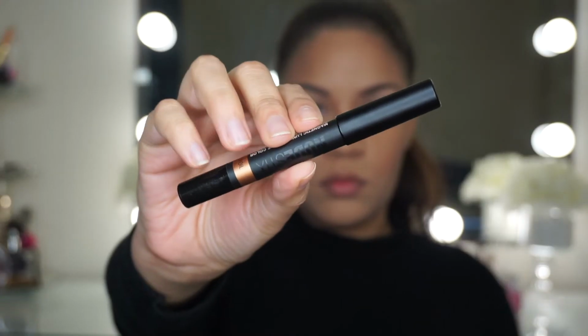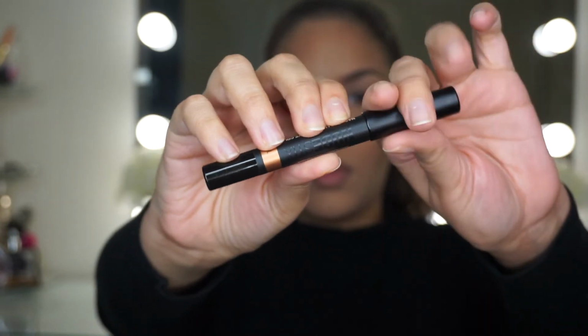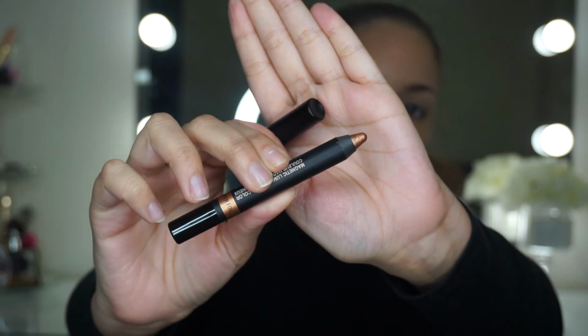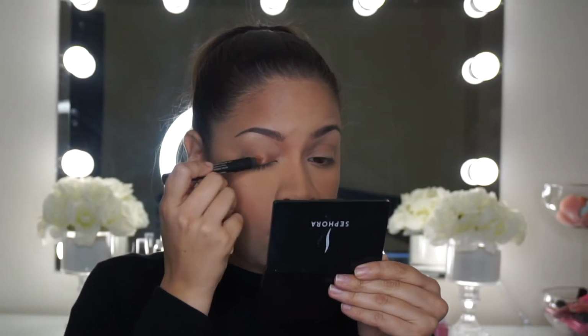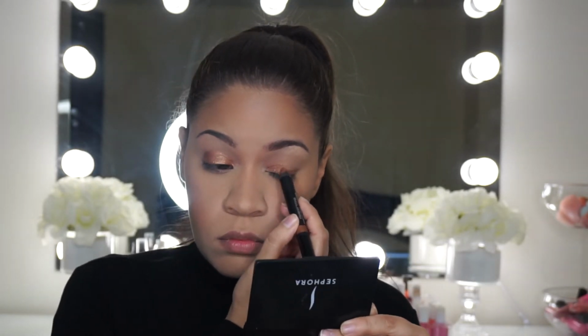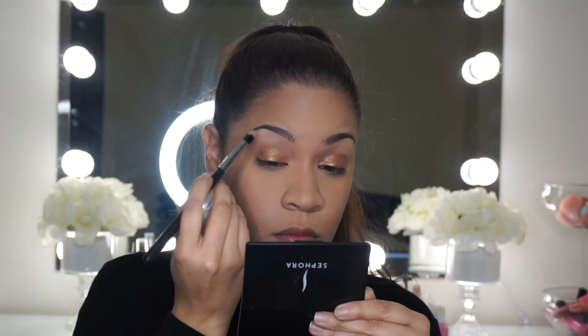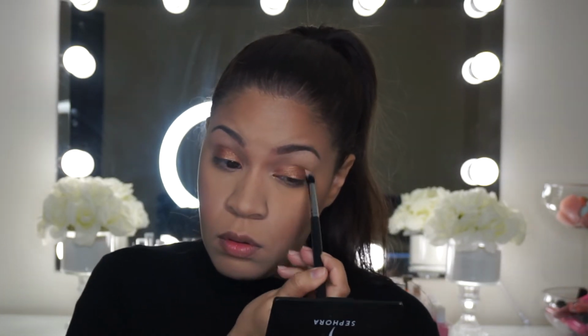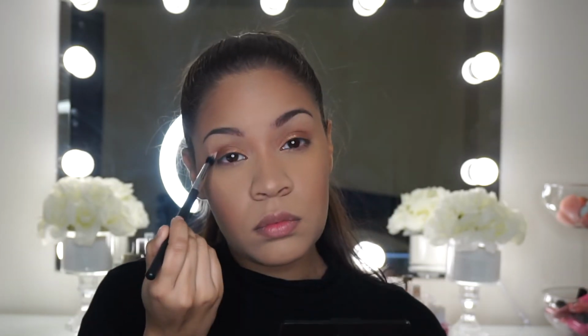So the next item that we have is the Nudestix Magnetic Luminous Eye Color, and this is in the color Copper Foil. This retails for $24. This Nudestix is a super long wearing eyeshadow pencil that is soft, super gliding, and easy to blend. The Nudestix Magnetic Luminous Eye Color is the ultimate multitasker to achieve intense color, precise lining, and primes the eyelids for an all-day waterproof wear to ensure the nude glam lasts.